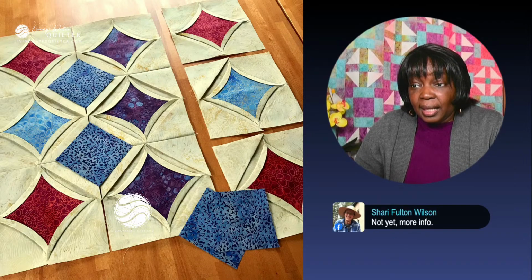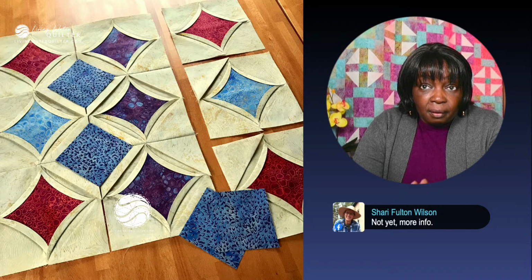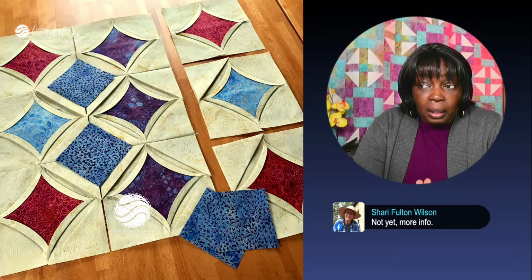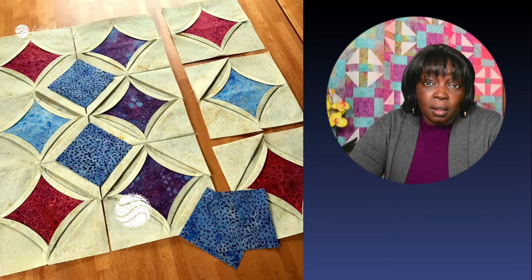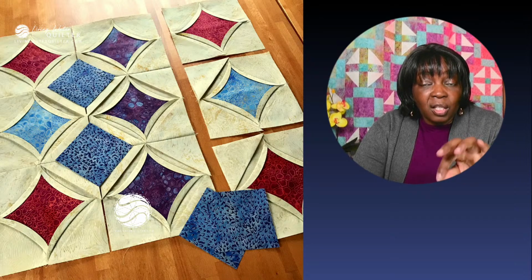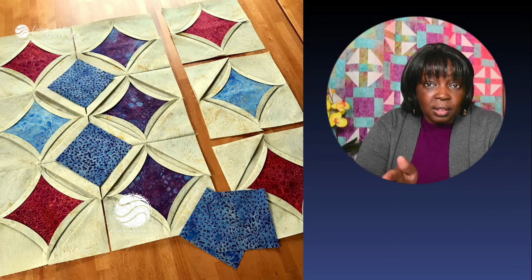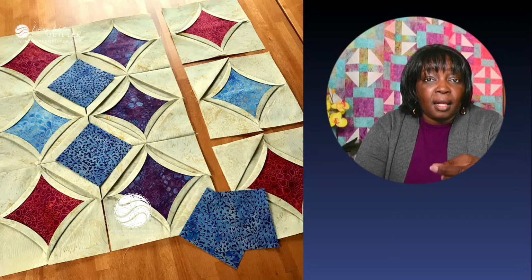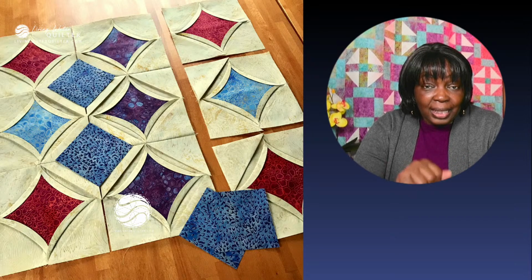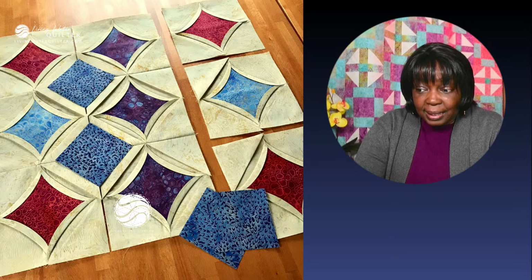Not yet. Doesn't make sense, not yet. Okay. When you go see Jenny's video, you'll see that she puts together the pieces for the cathedral window. When it's time to roll over those beautiful curves, she rolls those curves over and holds them in place while she's at the sewing machine. I prefer to roll those nice bias edges that create that beautiful curve and glue baste them in place with heat before I take it to the machine. That way they're not going to move, they're all in place.